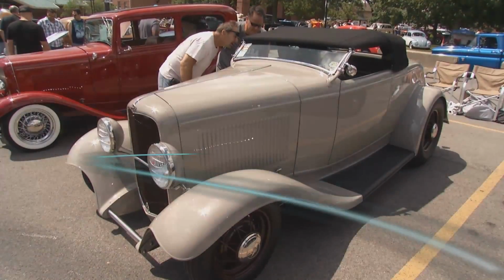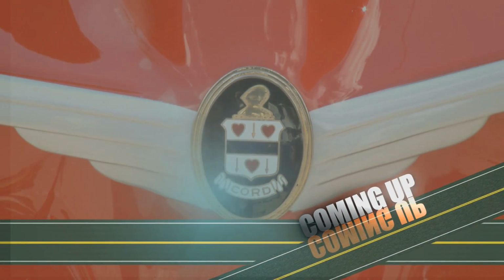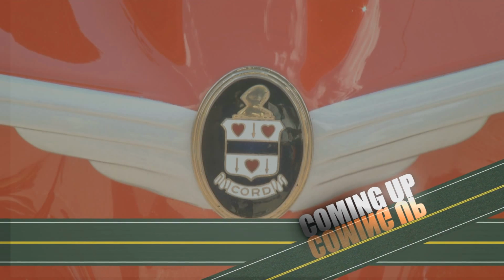enjoy these cars. Stay with us for more Columbus eye candy, including this wild Cord that has taken a distinctive approach to an enduring classic.